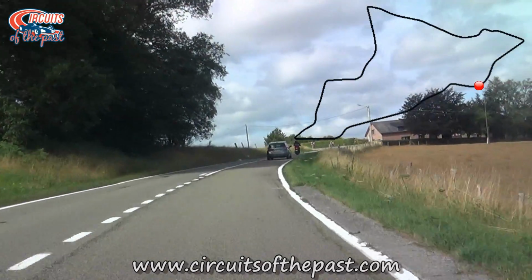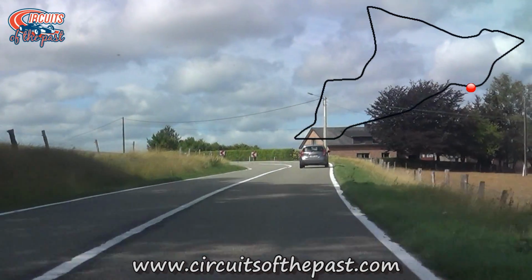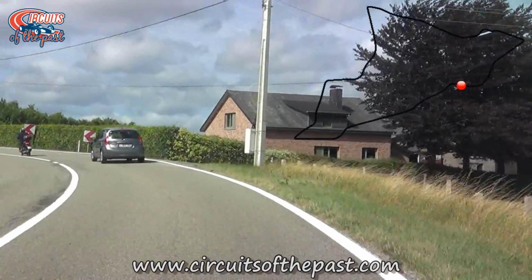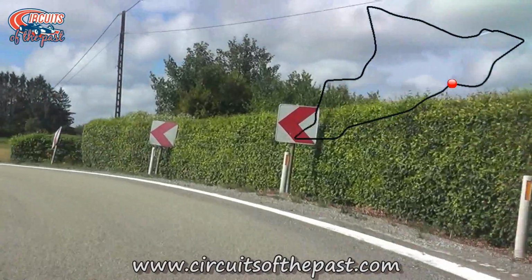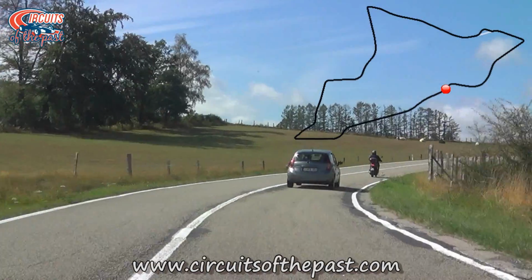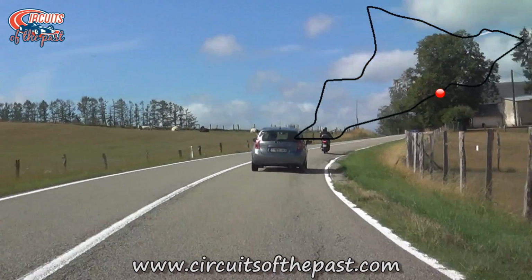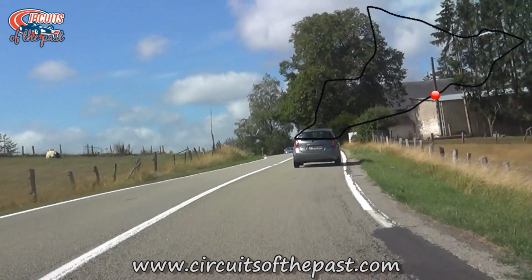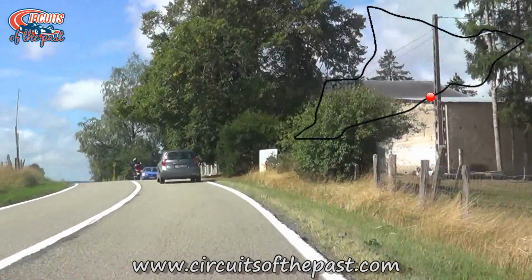Since its beginning, Gedinne has only been used for motorcycle races. Today, it's only used once a year for a classic motorcycle race for the Belgian Classic TT. The TT name refers to the famous TT races on the Isle of Man. However, Gedinne was never actually an official TT circuit, but in the 1970s, the races at the Gedinne circuit got the nickname Belgian TT, and it's stuck ever since.